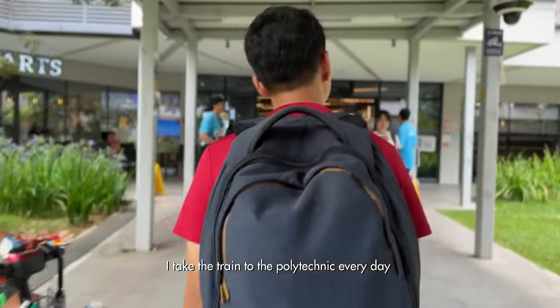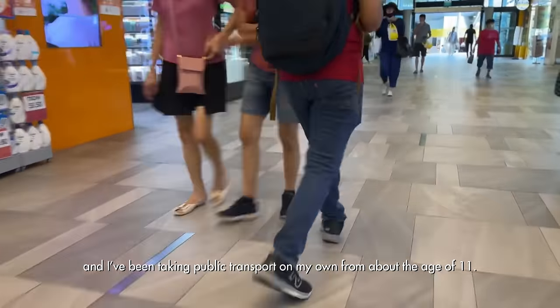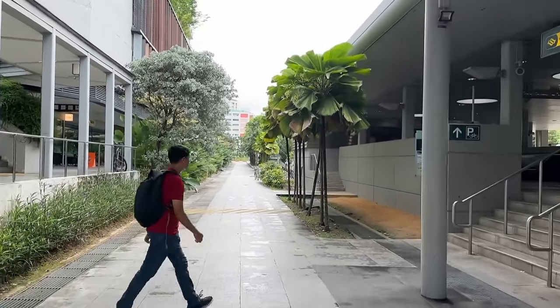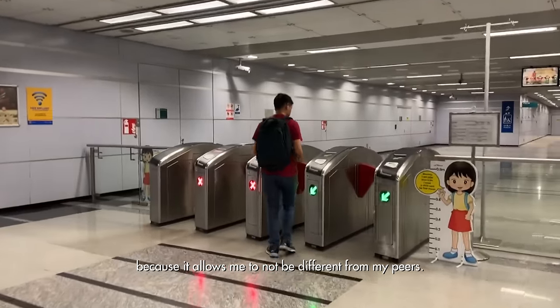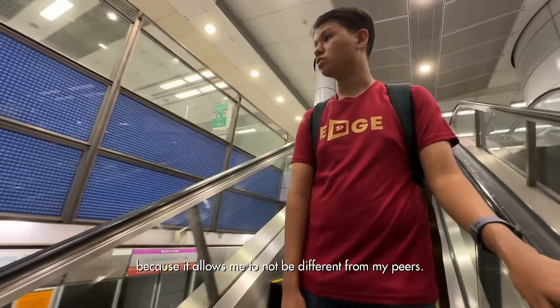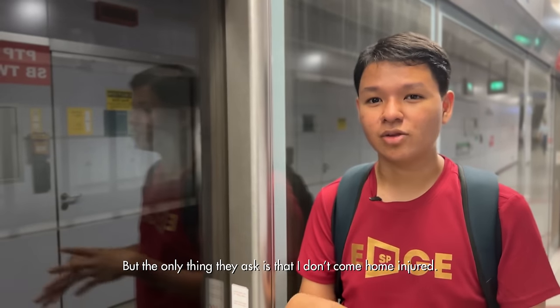I take the train to Poly every day, and I've been taking public transport on my own from about the age of 11. My parents have always wanted me to be independent because it allows me to not be different from my peers. I mean, the only thing they ask is that I don't come home injured.